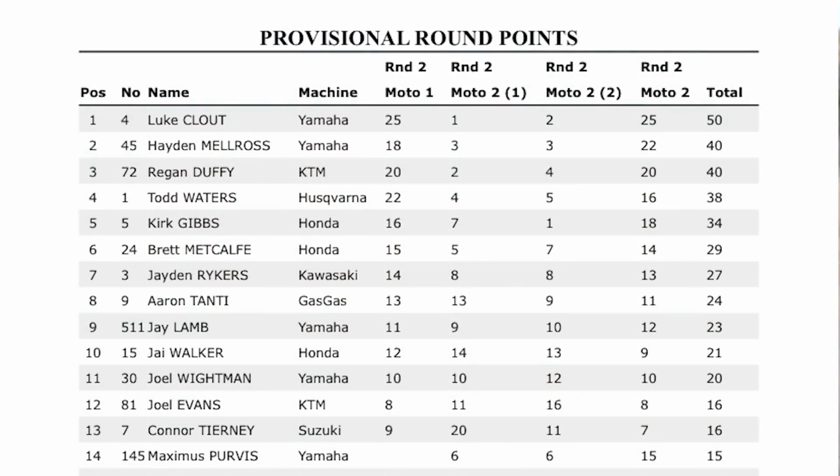Results, I was 12th overall. Not exactly what I'm hoping for, obviously, but I think I'm getting better at just accepting the process, knowing that's where I am right now.